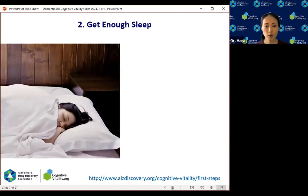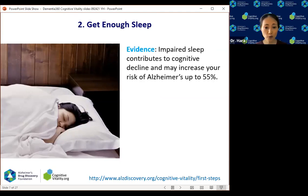So the second step for your cognitive vitality is to get enough sleep. Impaired sleep contributes to cognitive decline and may increase your risk of Alzheimer's disease by up to 55%. Studies have also shown that 15% of Alzheimer's disease cases may be attributable to sleep problems. During sleep is when toxic proteins in the brain get flushed out of the brain. It is also during sleep that important memories are being consolidated.